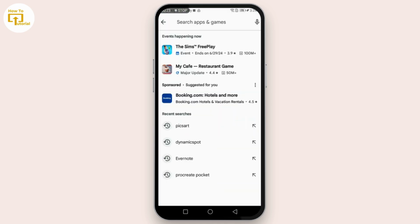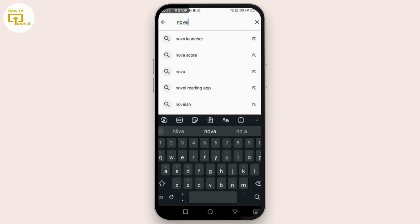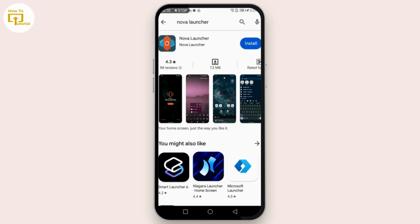First up is Nova Launcher. It is my go-to for customizing the home screen. The flexibility it offers is unmatched. From icon packs to gestures, it's a must-have.